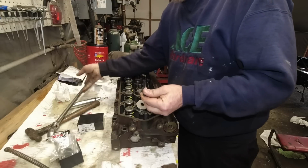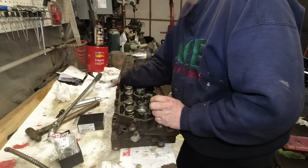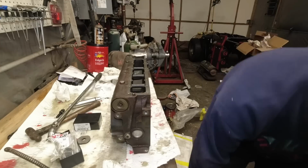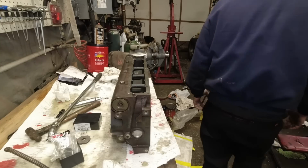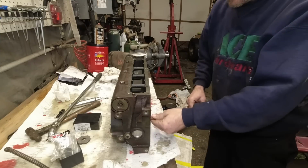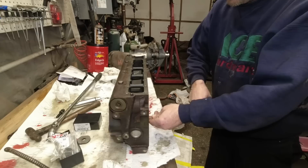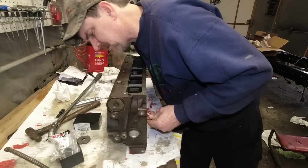And my bolt just broke. Unbelievable. It's not good. Not good at all. Okay, that's working.